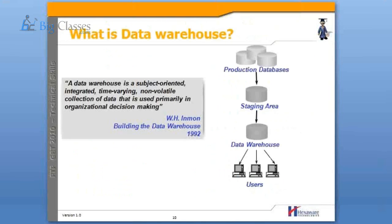So what is a data warehouse? If you start defining it, the famous definition is: a data warehouse is a subject-oriented, integrated, time-varying, non-volatile collection of data, which is primarily used for organized decision making. So now that we have understood what operational systems are, the definition of a data warehouse is a little different, right? Over here, you are storing the data in a subject-oriented, integrated, time-varying, and non-volatile way. So this is nothing but a data warehouse.